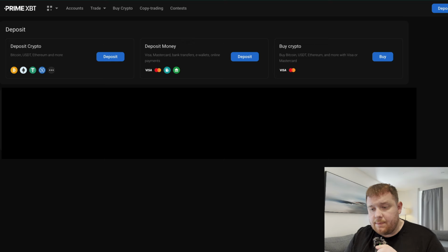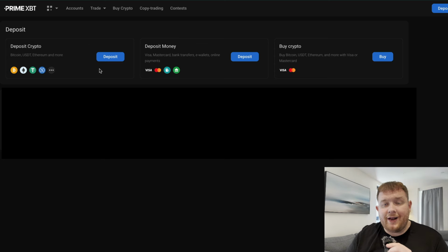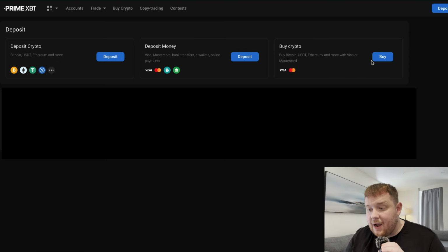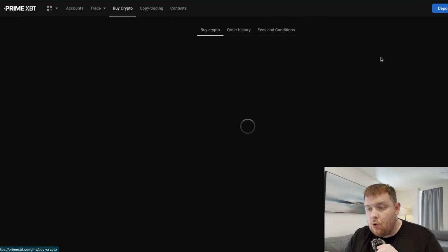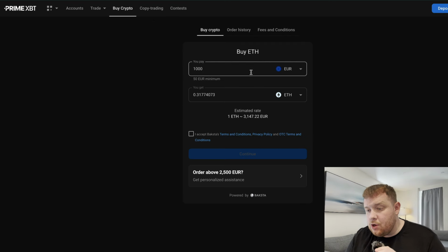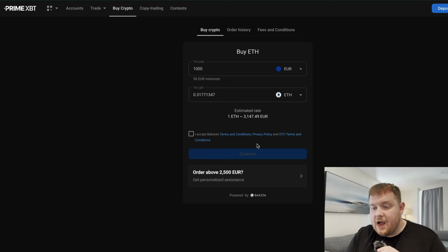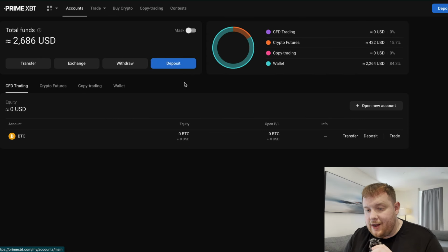So I'm going to go ahead and click deposit right here, and you can see right there, there are three ways you can go ahead and deposit. The first one is deposit crypto. Of course, you know that if you've got crypto on another exchange or on a hardware wallet, you can simply deposit using that. Deposit money, if you want to use Visa, MasterCard, bank transfers, or online payments, you can do that as well, or you can go ahead and buy crypto right there with your Visa or MasterCard. So you simply click buy, you can go there and select the amount you want, select the currency you want right there, and go ahead and buy. And it's simply very easy to go ahead and do so.